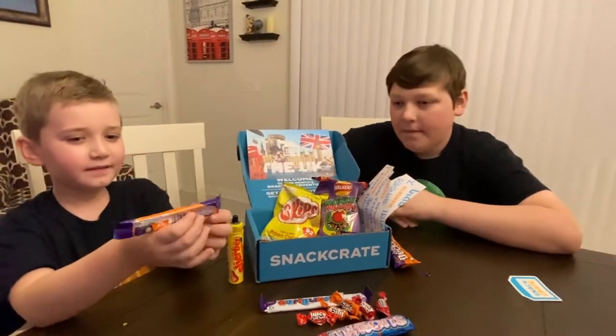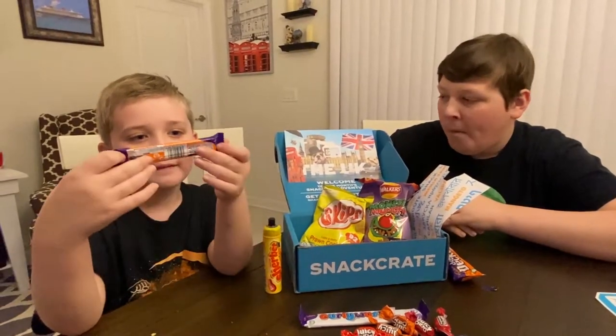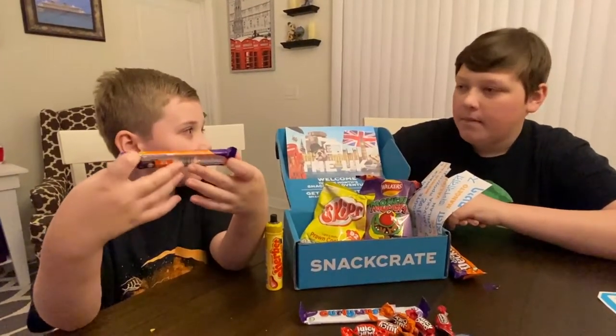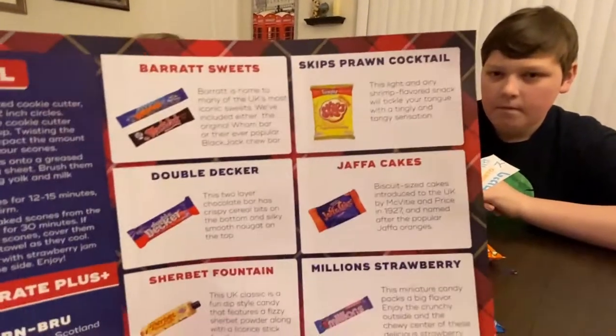You think the fudge is sweet? Because it's literally called something sweet, fudge. And it feels like a candy bar. So the fudge thing is not even on here, on this little sheet.